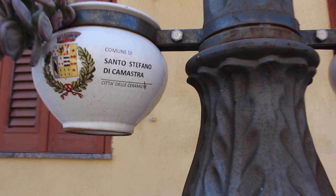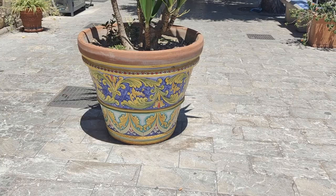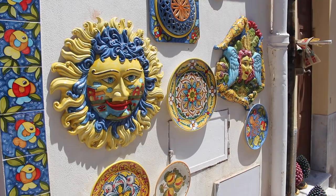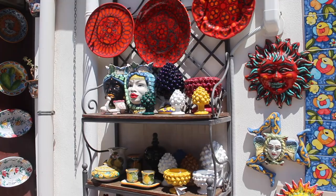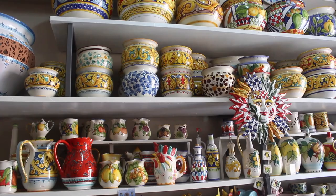Everywhere we go, there's something of ceramics. Tutta de ceramica. In fact, the entire town is decorated with ceramic tiles, vases, pottery, and more. As you walk along the main street, be prepared to be wowed by the outdoor display of ceramics bursting with color. Most of these pieces are still handmade by local artisans using a multi-step process.